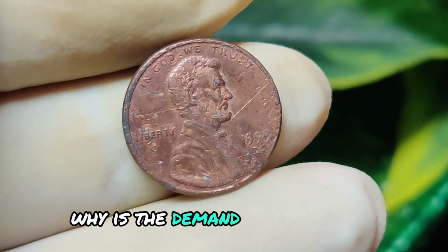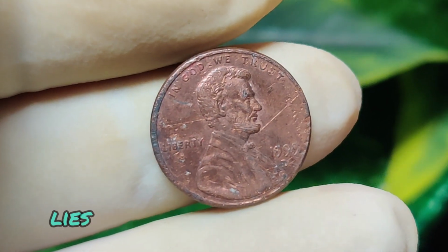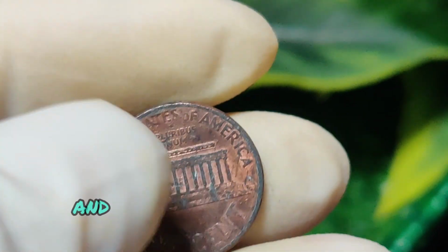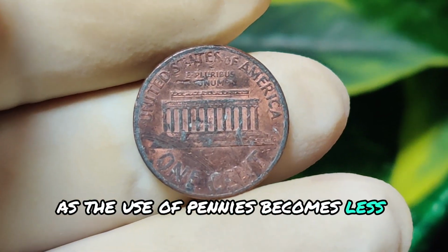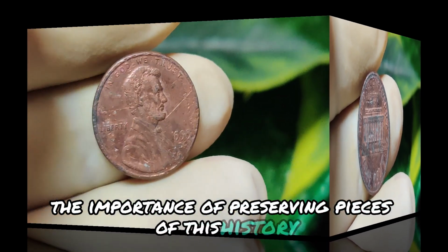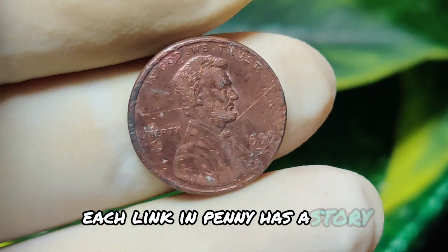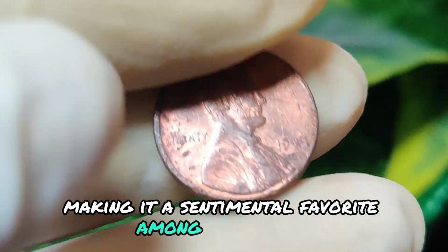Why is the demand for the 1999 D Lincoln penny so high? The answer lies in the popularity of U.S. coinage and the nostalgia surrounding pennies. As the use of pennies becomes less frequent, collectors are realizing the importance of preserving pieces of this history. Each Lincoln penny has a story tied to American history and culture, making it a sentimental favorite among collectors.